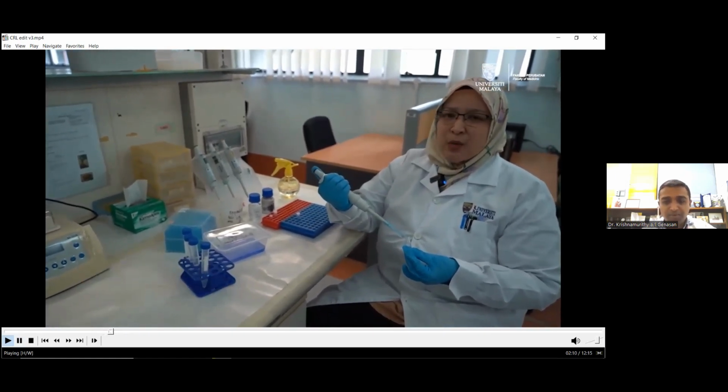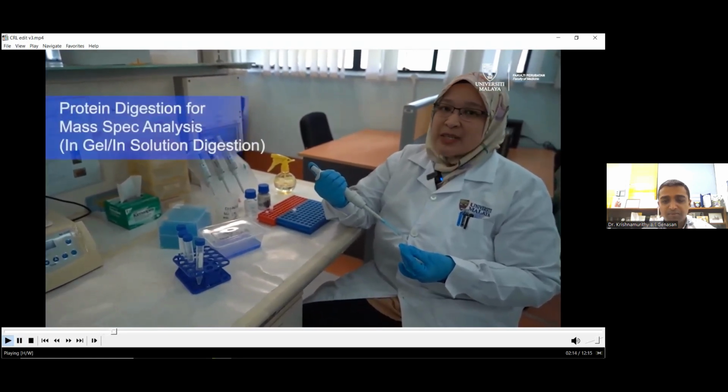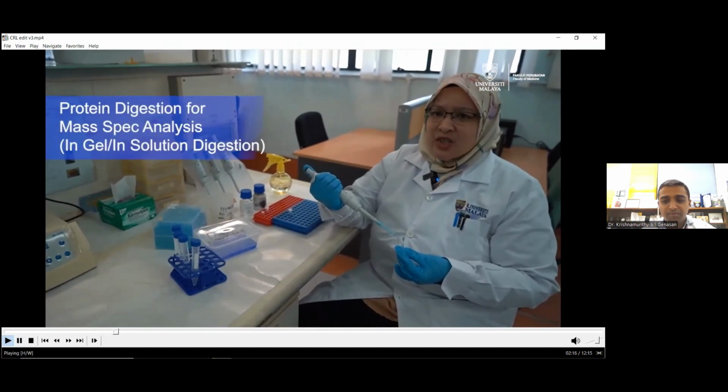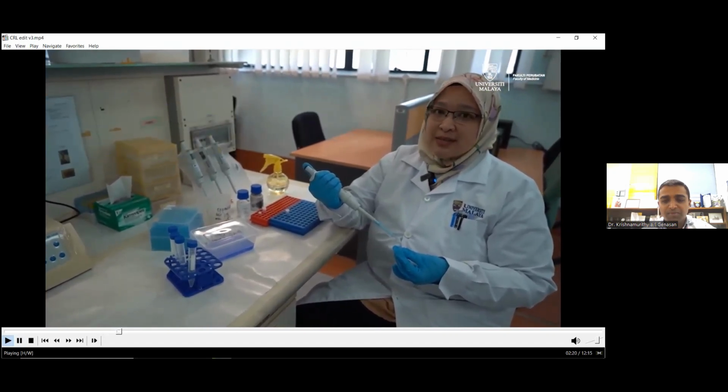I am performing in-gel and in-solution digestion of proteins to break them down, which will help us identify our protein of interest using mass spectrometry. It is essential to perform thorough protein digestion to ensure reliable results.